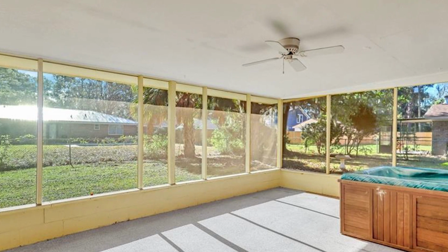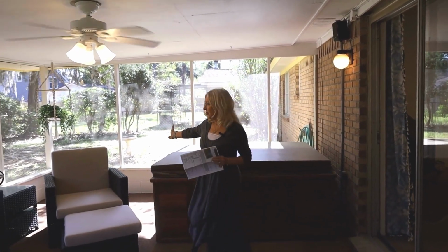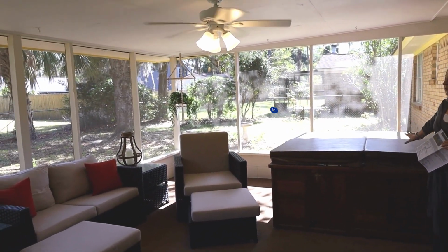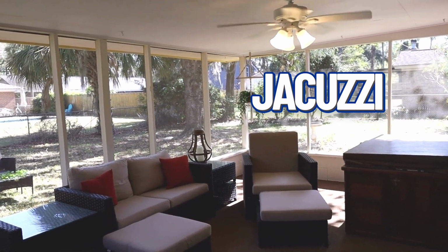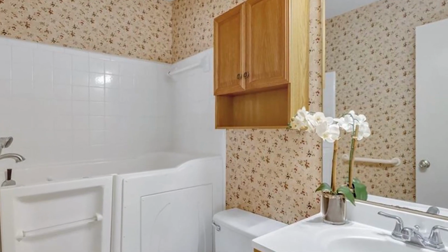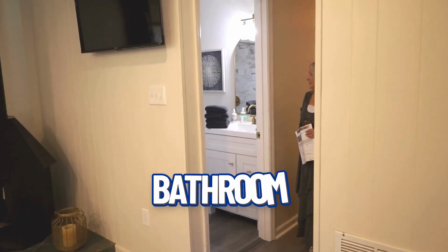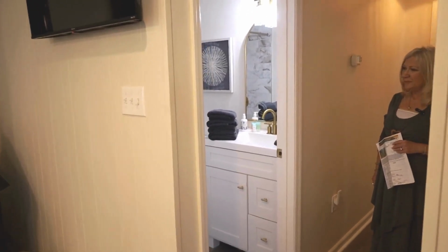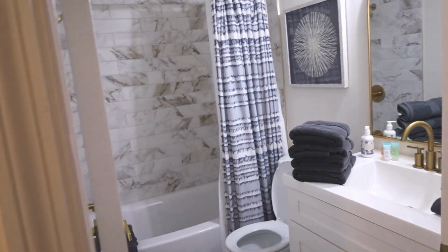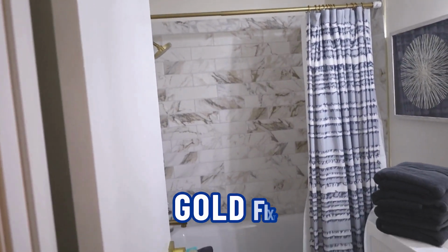And they painted the screened-in porch out here, made it much brighter looking, added all the comfortable furniture. The jacuzzi was here, so now let's party. Look how they've renovated the bathroom. Beautiful new tile and tub, gold fixtures.